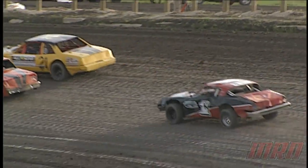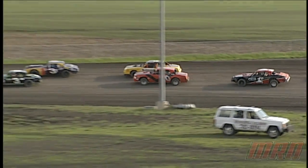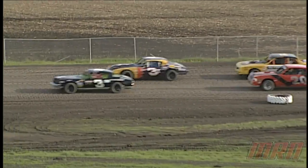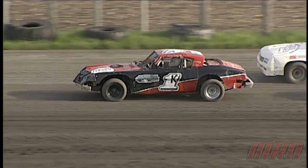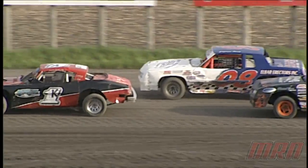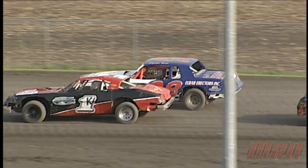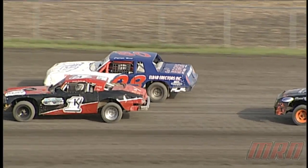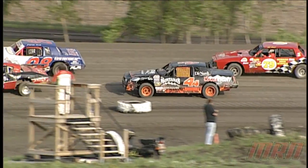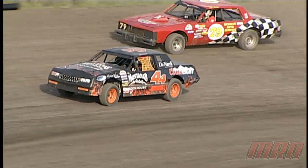Moving down to row 3, yes, a guy that likes to compete at the end of the year and hopefully win another championship or 2. It's the 1K of Kevin Delane. On his outside, driving the number 8 car, it is Jasmine Hicks. And on the final row, on the inside, it is the number 44 of Rod Groening. And on his outside, driving the 79, is William Messier.